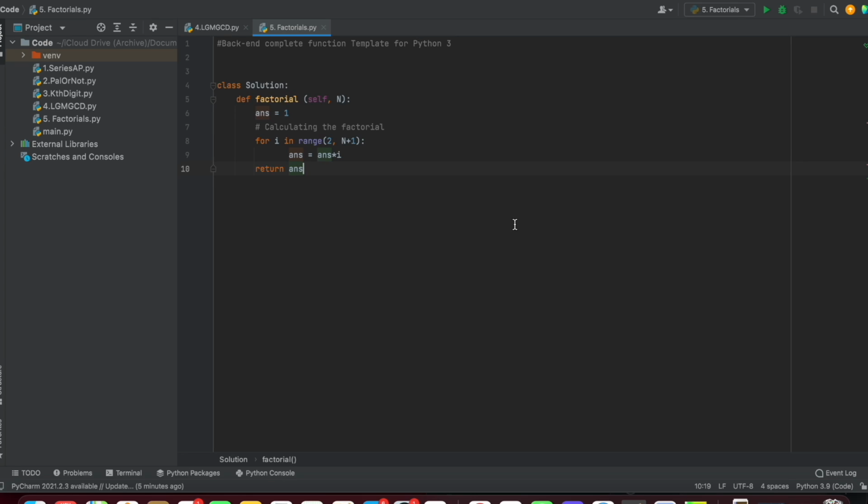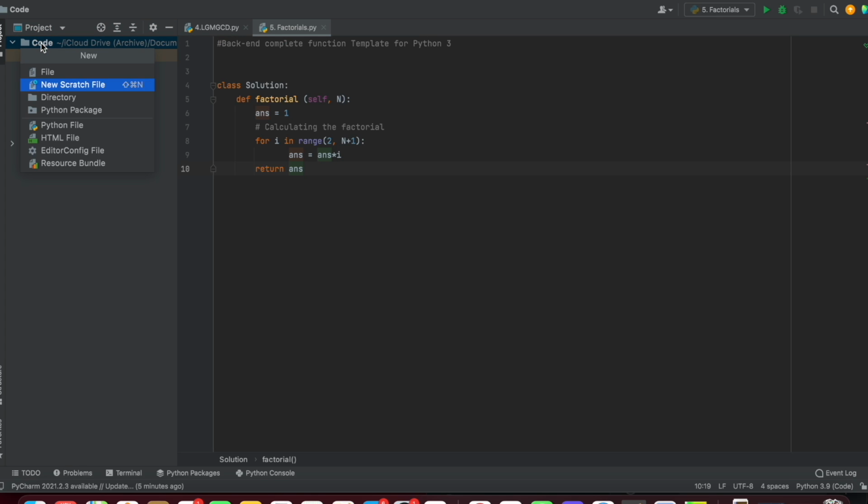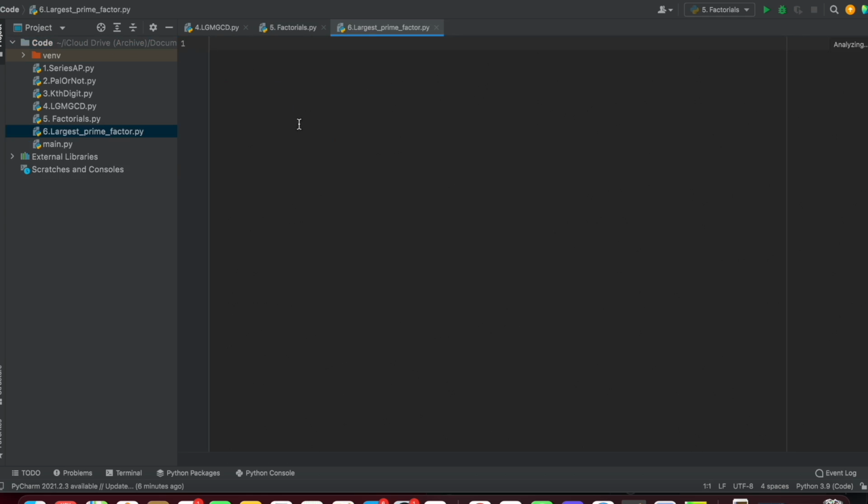Today we're going to have a very interesting task, but before starting it, let me create a new Python file in which we're going to write our coding exercise. So let me create a new file. Actually, in the code I will create a new Python file, and the name of this file will be 6.largest prime factor. So here is your task.